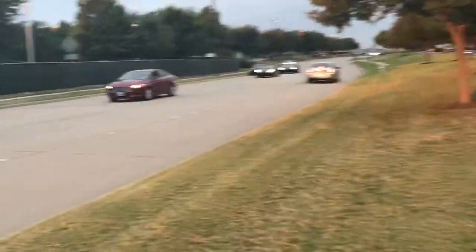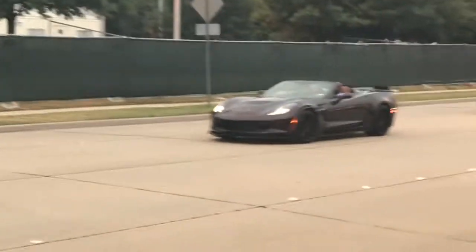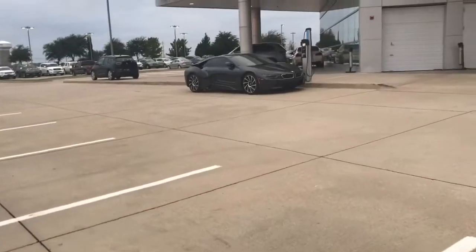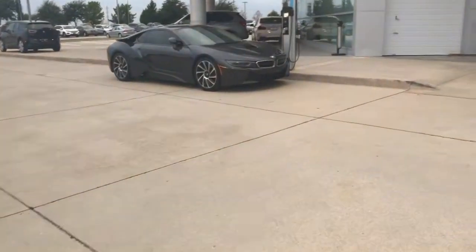So, we're going to be getting some pretty good footage. Already a great start. Have a Camaro Z01 that just rolled by. And we have a nice Corvette Z06 right here. Here, guys, we have a BMW i8. It's on the charger right now.